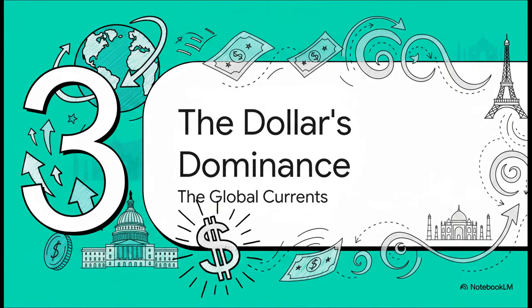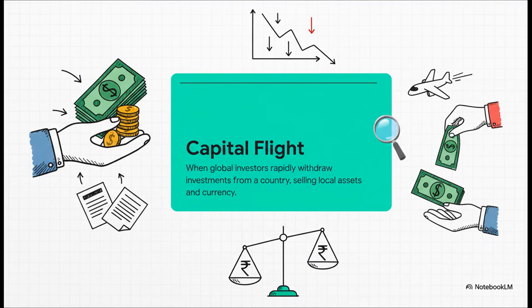Okay, so let's zoom out for a second, because honestly, this isn't just an India story. A huge part of this whole equation is about the sheer incredible power of the US dollar itself. So there's this term you've got to know, capital flight.